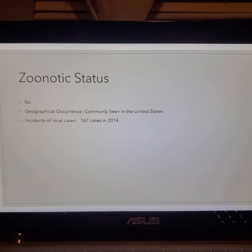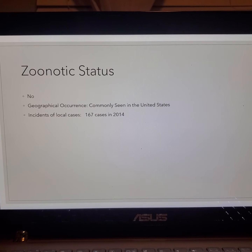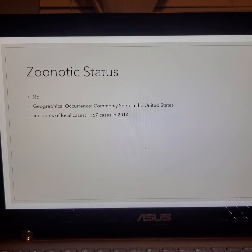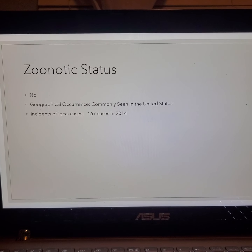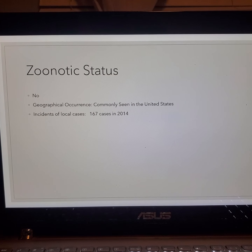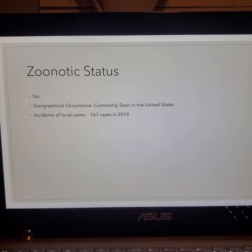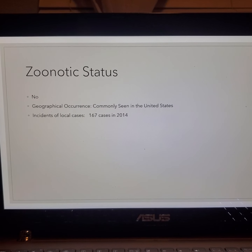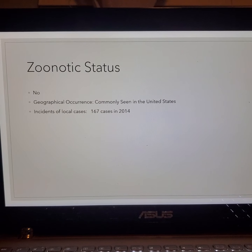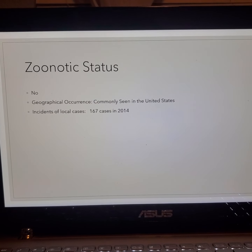The zoonotic status for this is definitely a no. As for its geographical occurrence, it's commonly seen in the United States due to an obesity problem with its animals. I looked up some of the cases, and I couldn't find any recent ones, but on one of the websites that I cited in my next slide, there were about 167 cases back in 2014.